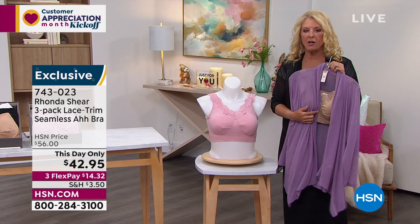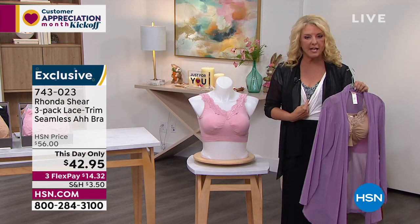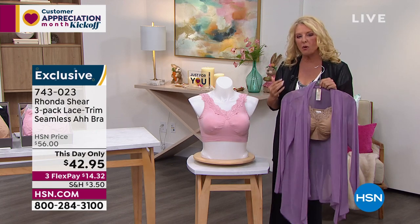I pulled it and I paired it back to the beige color in the bra, but I love it because she's wearing this bra with the matching panties that go back to our Today's Special bra. So you will find you're going to be able to mix and match some of her collection over the years, which I love. It just gives you more versatility.